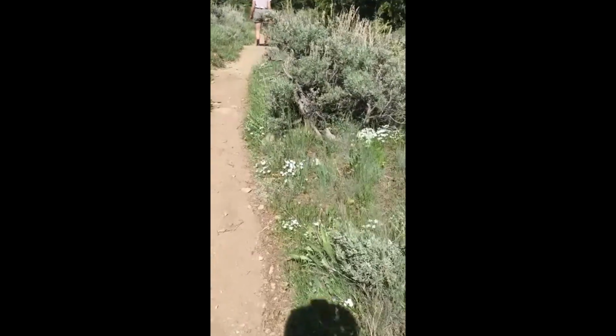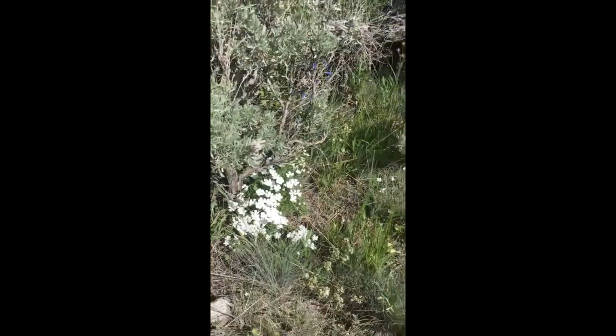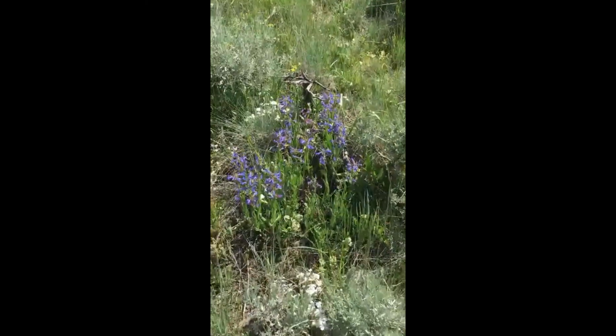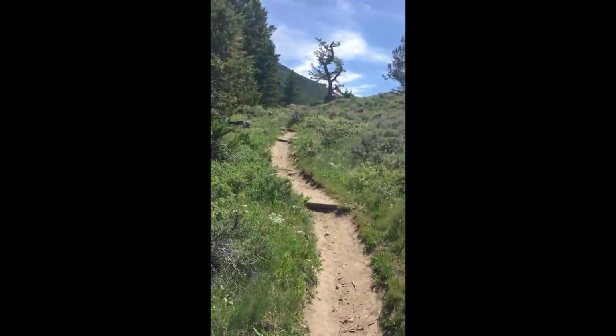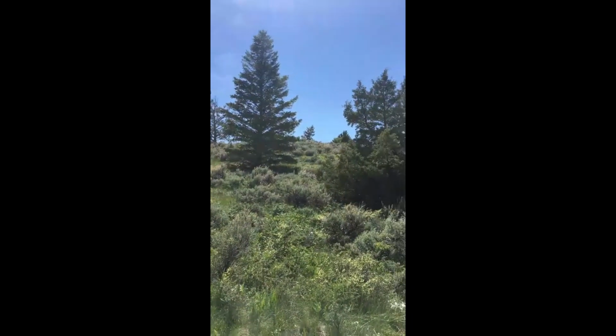As we go down the trail off of the moraine, you can see another wildflower here, the phlox. And it starts carpeting the landscape. And we have the bluebells here. And as I look back up from the direction we came, you can kind of see the front end of this moraine.